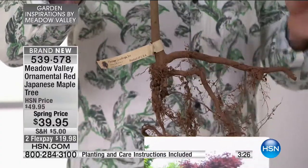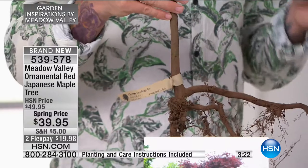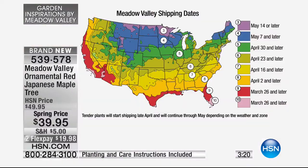So this is basically a dormant plant which has been lifted from our nurseries in Holland and sent to you at the right time for planting in your state. So basically, this plant is asleep. So it's lifted while it's asleep, and then we send it to you and you plant it into your garden and it barely knows it's been moved.